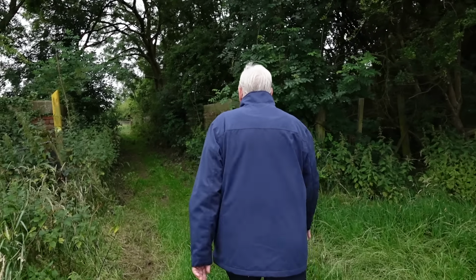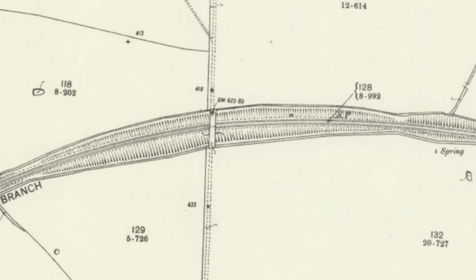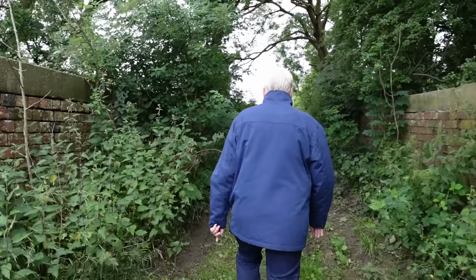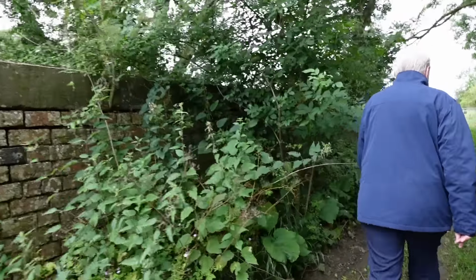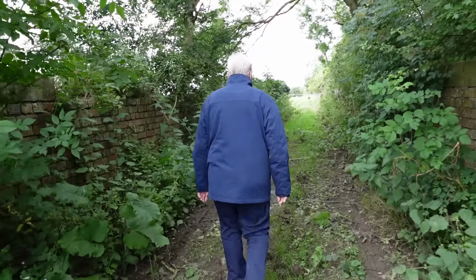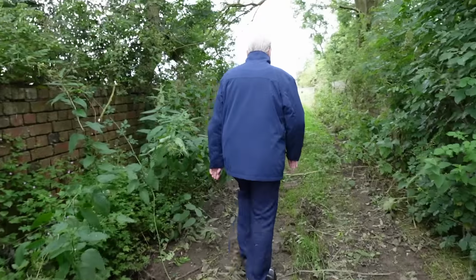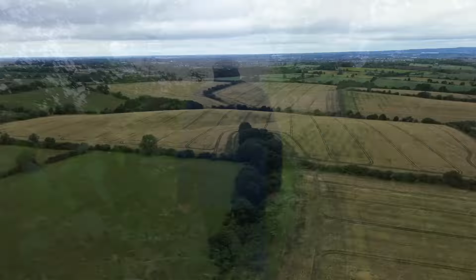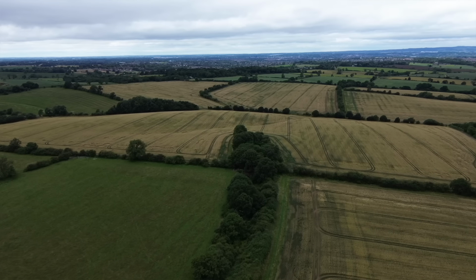This is a farm track bridge then. What a little find this is. There you go, and it's still a public footpath used today, of course. And let's have a look over this bit here and see if we can see the tunnel. The tunnel can't be far from here, I don't think.